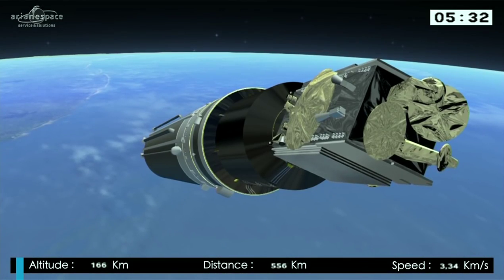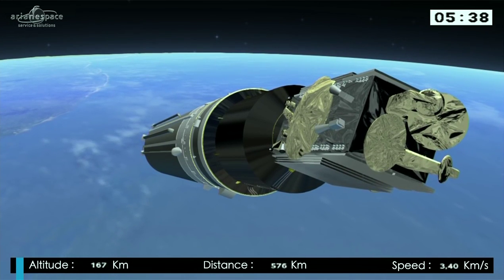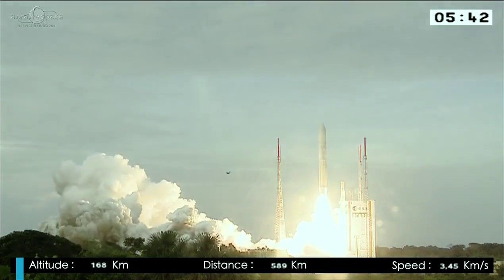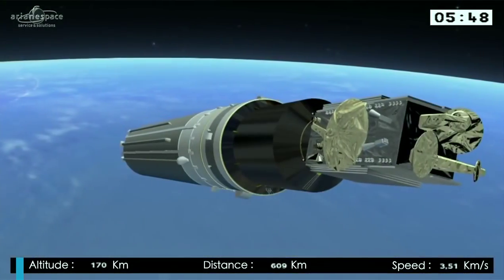Coming up, Ariane 5 is the heavy lift launcher. The other two members of the family, Soyuz, lifts middle-sized payloads, 2 and 3 tons, and Vega, the light lift vehicle, for 1-ton missions. Here's the replay. You can see from another angle.